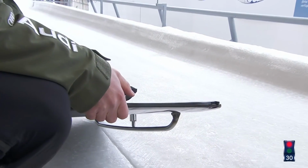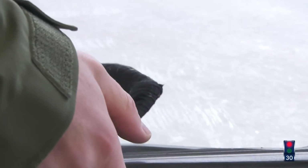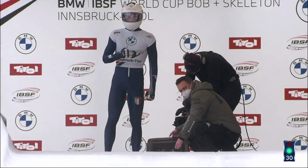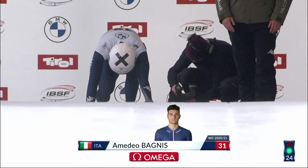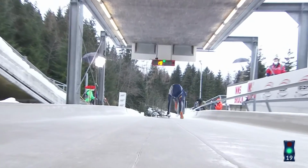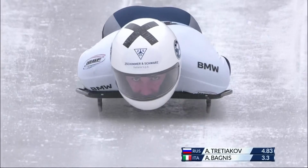Next starter in our field of 26 athletes, in his 8th World Cup, is the 21-year-old Italian Amadeo Bagnis. He had a finish in 11th place here in January at the end of last season. That's his only World Cup start. Last week was in St. Moritz for the Junior Worlds, where he just missed out on the podium with a 4th place finish. But another good starting Italian.